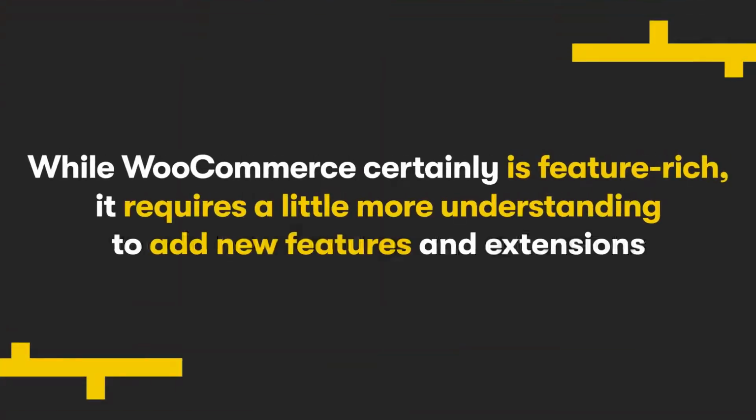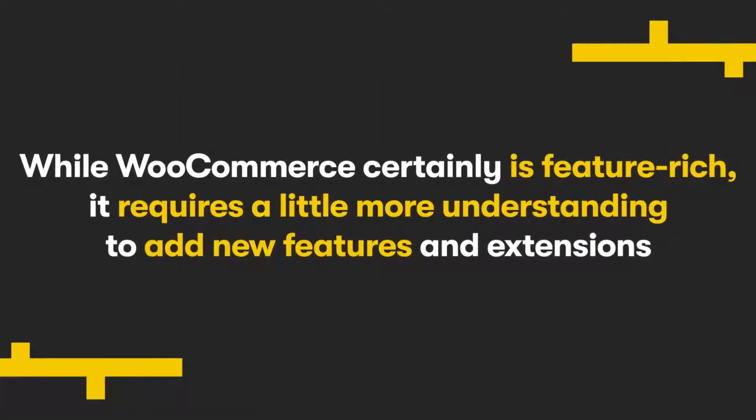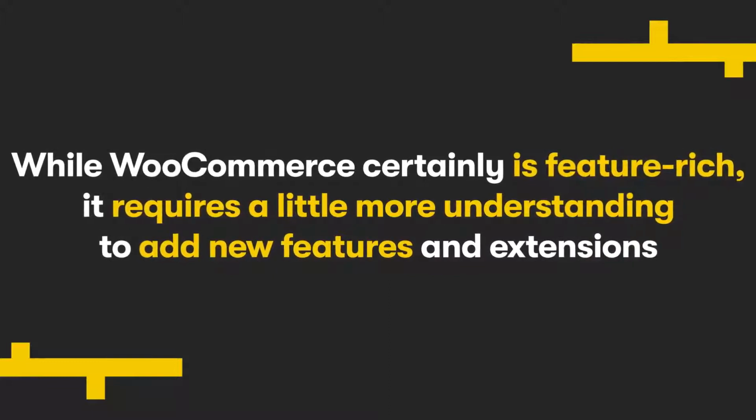Again, which one you choose is completely down to your own personal preference. However, out of the box, Shopify delivers more features than tools. Everything Shopify has on offer is designed entirely at making your online store function efficiently and make it as easy as possible to operate. While WooCommerce certainly is feature-rich, it requires a little more understanding to add new features and extensions.